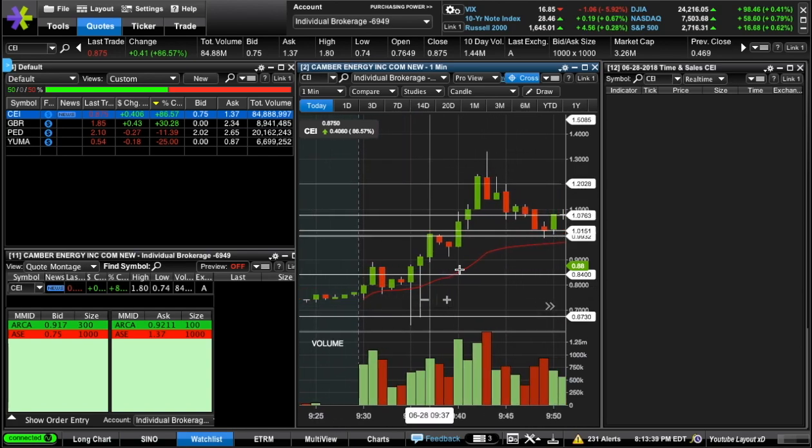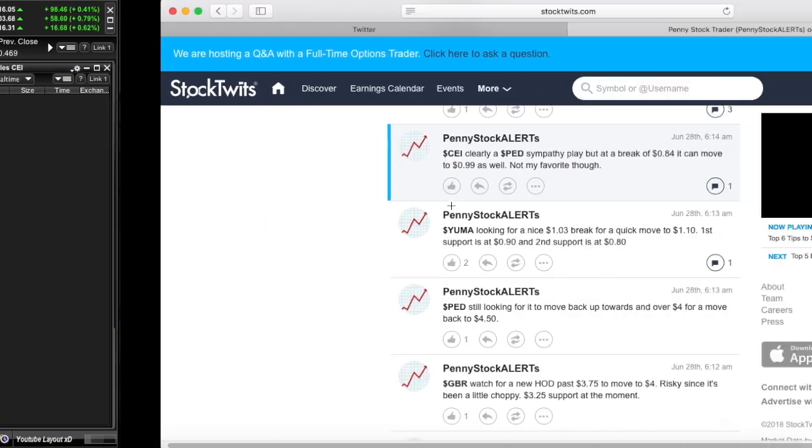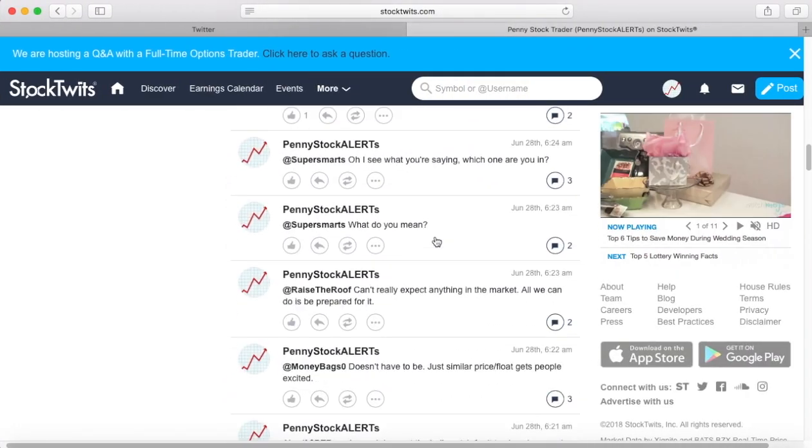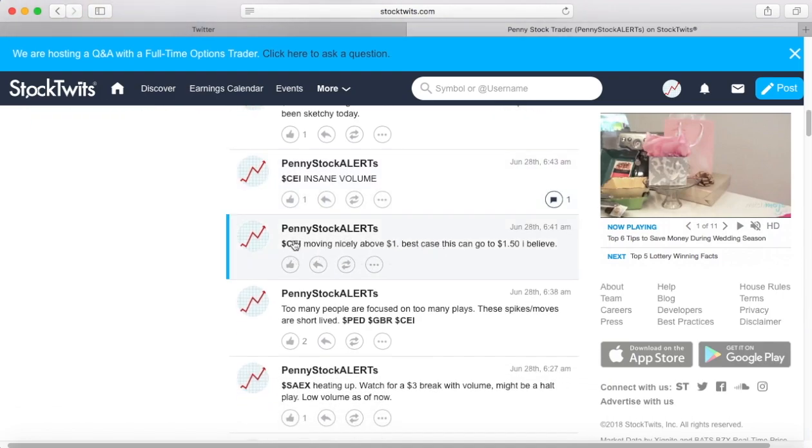So a lot of shorts who shorted at $1 were like, whoa, this can actually keep pushing up. And so it did, up to like 130. So I underestimated it. I admit that I underestimated it. But I still liked CEI, insane volume. And then, even when it broke, I said CEI moving nicely above $1 at 9:41. Best case is 150.